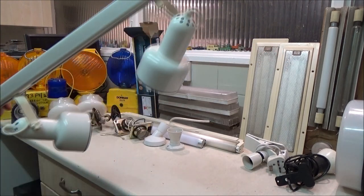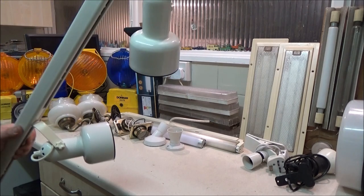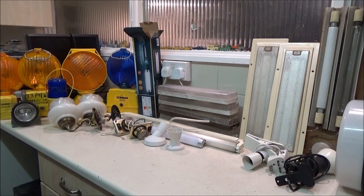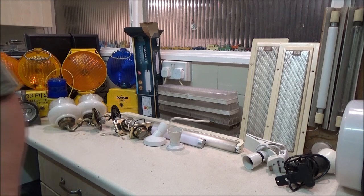But yeah, I used to see these in the shops, and this isn't what actually attracted or caught my eye from this eBay seller first. I'll show you the other one. But this, I think, is going to go up in my bedroom in place of that fluorescent light.